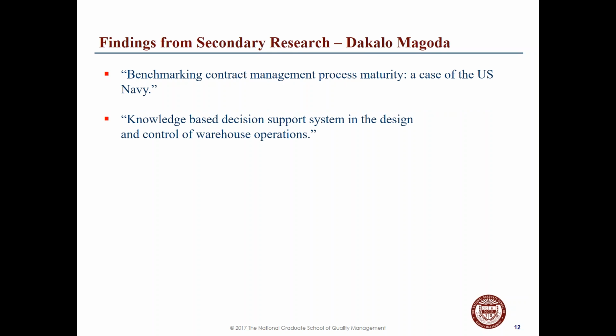For the first topic, benchmarking contract management process maturity, a case of the US Navy, the rationale was that a maturity model is used to benchmark an organization's contract management process maturity, and the results are used to develop a roadmap for the implementation of improvement and knowledge sharing initiatives. So reports on the U.S. Department of Defense contract management process deficiencies identified poor contract planning and contract administration.